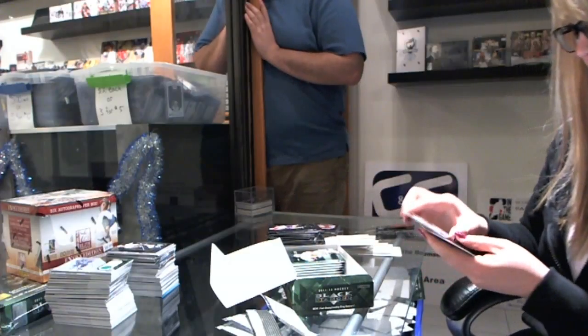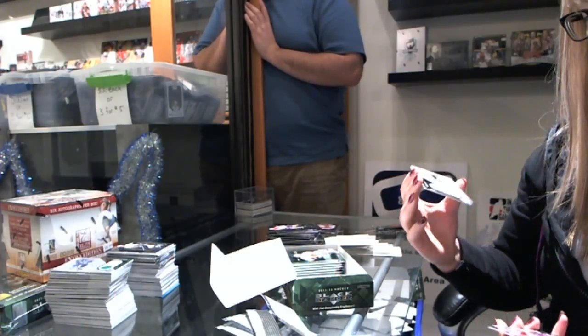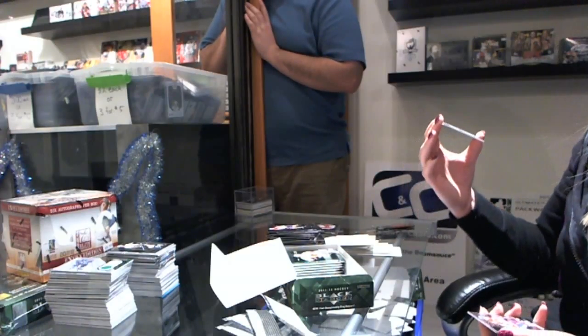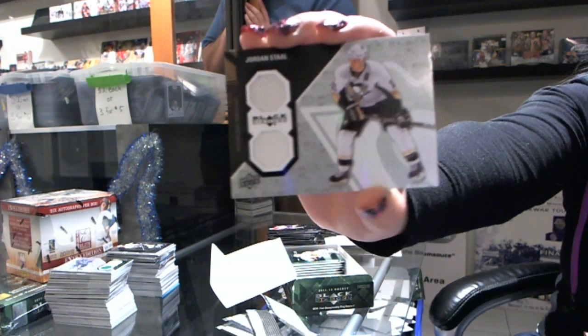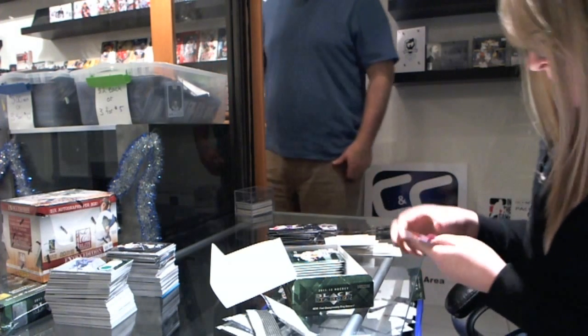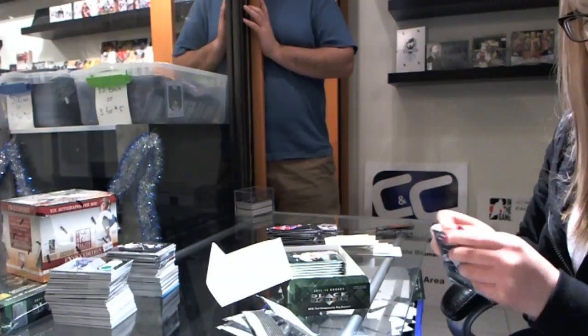And we have... in Black Diamond. I want an autofacts. White swatches. Swatches? Or just dual jersey. Okay, dual jersey of Jordan Staal for the Pittsburgh Penguins. It doesn't have a special subset name. It's just jersey. I'm not really sure. See, so Marc Staal again tonight? No, that's fine. It's good.